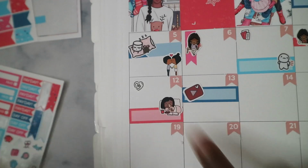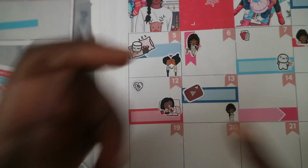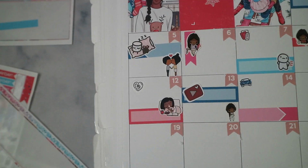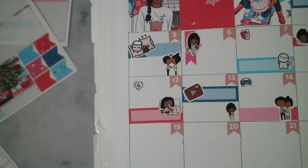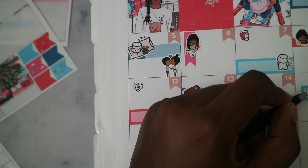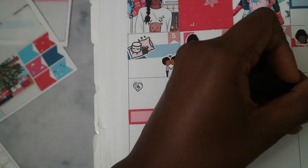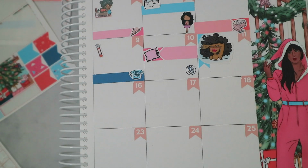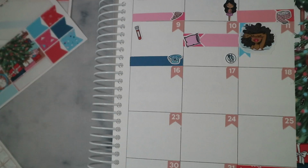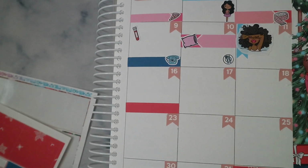On the 14th, I used this car icon from the kit to note that my car was icy, and then this couple sticker from PMD stickers to note small cuddles. On the 15th, I used this present icon from the kit to note it was my cousin's birthday, and then I used this nurse sticker from PMD stickers to note I had a midwife appointment. On the 16th, I used this present sticker from the kit to note getting Christmas gifts from the kids, and then I used this Christmas movie sticker from Fox and Cactus to note me and my husband went to watch Spider-Man that day.